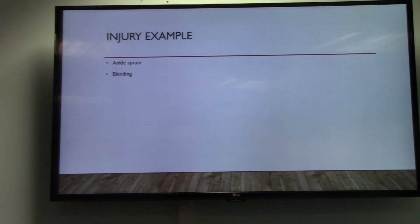And then we have bleeding. This happens immediately after an injury to the skin that leads to bleeding. Your blood vessels constrict and reduce the blood flow to the injury site. This is where blood clots will form within the injured blood vessels to prevent further blood loss. This is the initial stage.